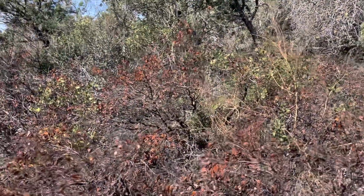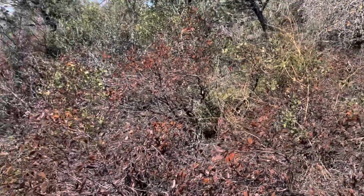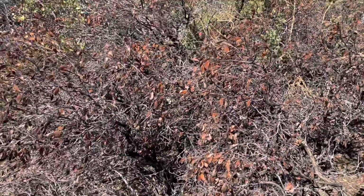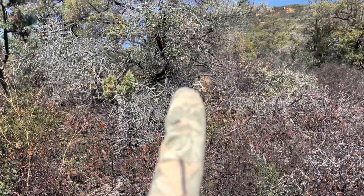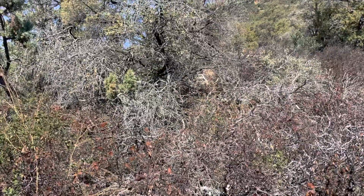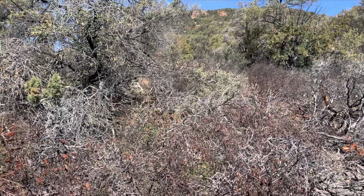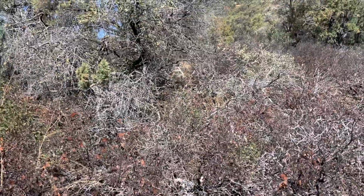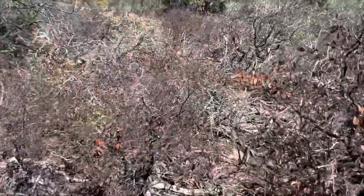Okay, so me and Trent are trying a different slope from yesterday, trying to have some better luck. I am stuck in this Manzanita stuff, and we're trying to work up this way, and I got a shed. Looks old and chalky, but it looks nice. We're trying to work our way to get up on top of this slope here, and it's just a mess, but I definitely have a shed right here. So let's see what we got. My trekking poles are stuck in all this Manzanita.